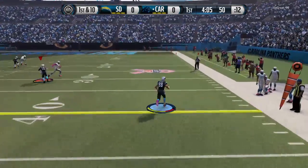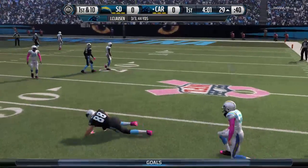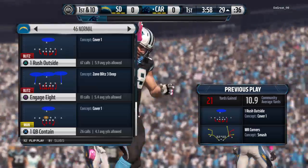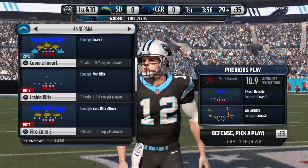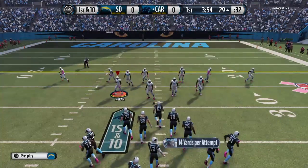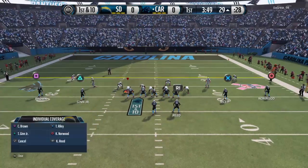Over to Greg Olsen with the reception. Olsen's tackled down at the 29. This tight end's very talented. He's a good run blocker and also a good receiver. Makes a nice catch on that throw. First down here. Let's see how they back up the big play here.